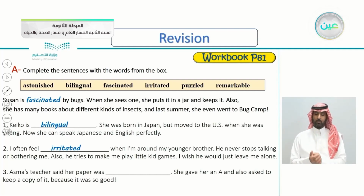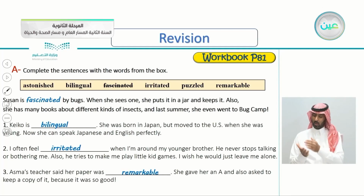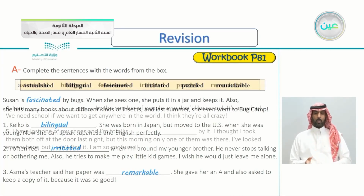So Asma's teacher said her paper was, yes, very good, remarkable, amazing. She gave her an A. Also, she asked to keep a copy of it because it was so good. So the paper was so good and remarkable that the teacher wanted to keep a copy of it.